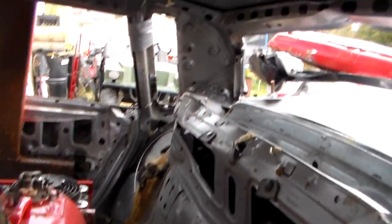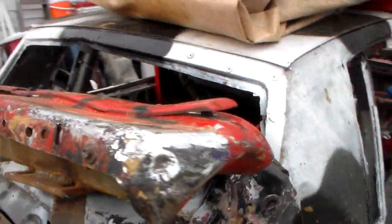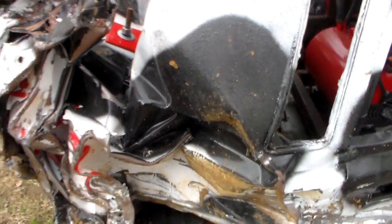the wheel well a little. That's only because the hit up there from this hitting. Yeah. See, this side here took quite a bit, but it's not hurt that bad. That's normal.